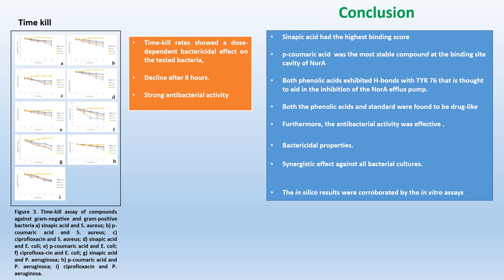Both the phenolic acids and standard were found to be drug-like, and their ADME properties were found to be within an acceptable range. Furthermore, the antibacterial activity of the phenolic acids and drug standard was highly effective. The kill rate of the lead compounds over an 8-hour period infers that the compounds have bactericidal properties. This was further elaborated in the combination therapy of phenolic acid and the drug standard, showing a synergistic effect against the test bacterial cultures.